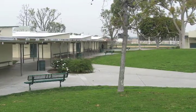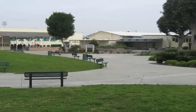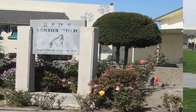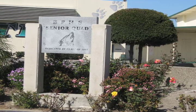The quad is where students hang out at break and during lunch. ASB activities like class competitions and food fest are also held in the quad. The quad is also home to the snack shack, an alternative to the cafeteria for hungry coyotes.